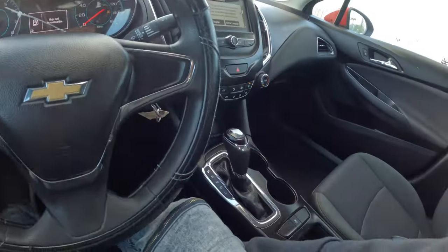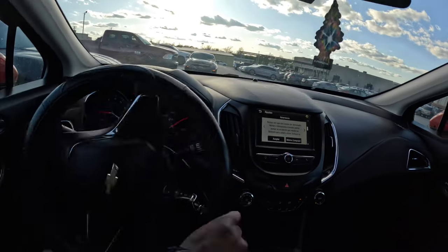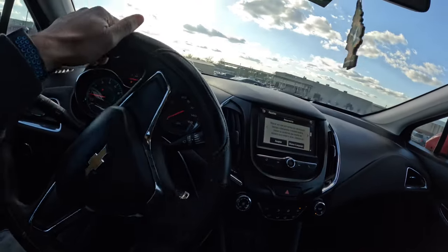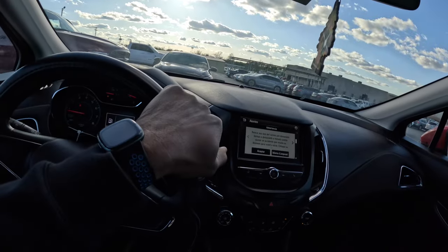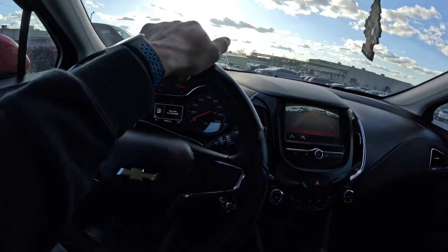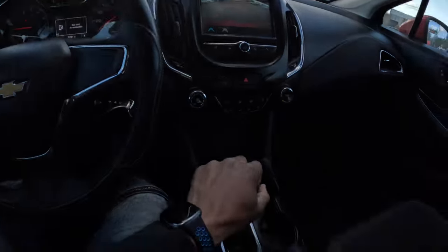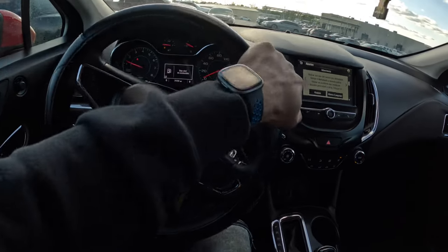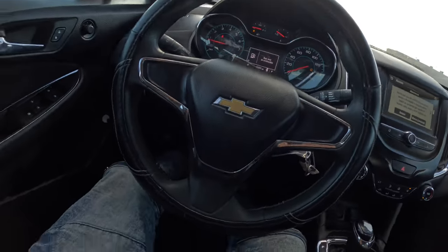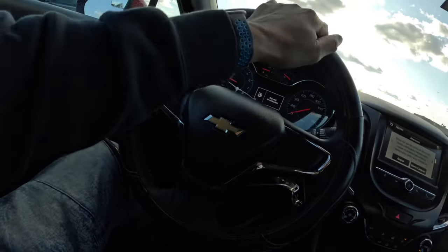Let me push this seat up. I ain't gonna lie, I'll drive this thing though. I'll drive it. I know these look good, guys. Look gas saving. Scoots. Feel like a smaller version of a Malibu that I just hopped out of. Rev your engines. Horn works.